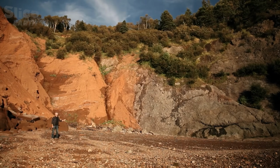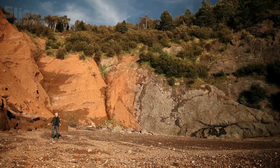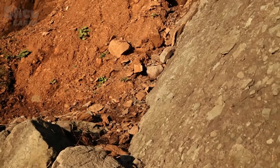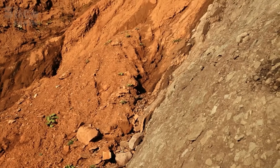Now that rock is really interesting. On this side, you see red sediments deposited by streams and rivers. On this side, you have a completely different kind of rock. It's called basalt. It's basically hardened lava. It's 201.6 million years old. And it's vivid evidence of the formation of the Atlantic Ocean, right here.